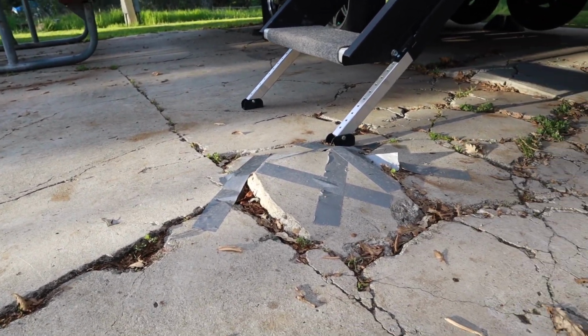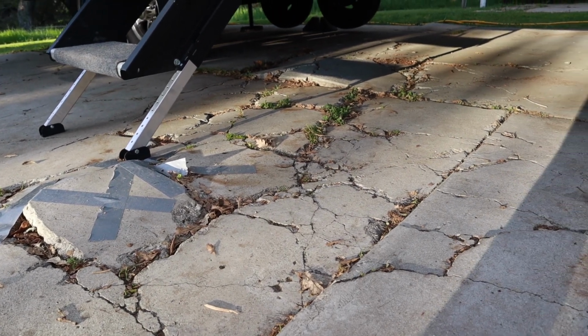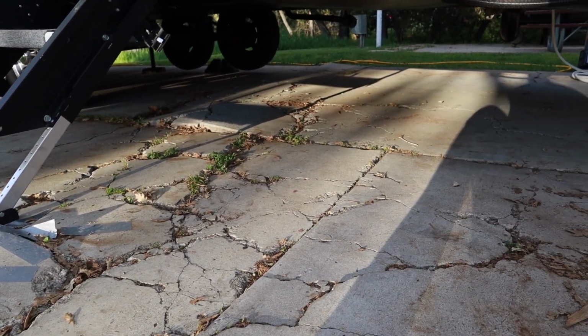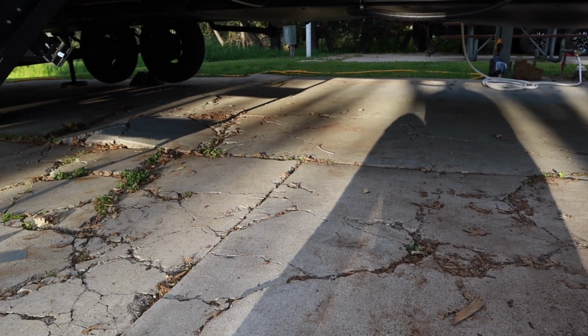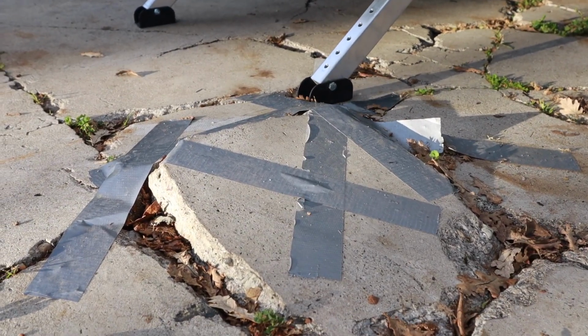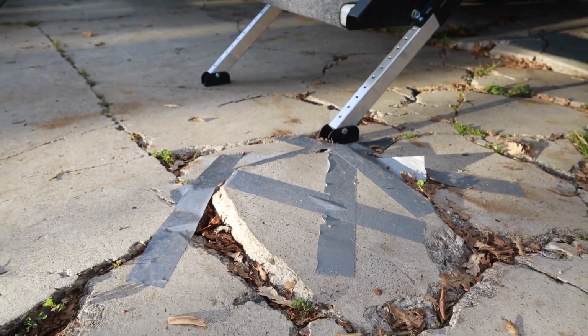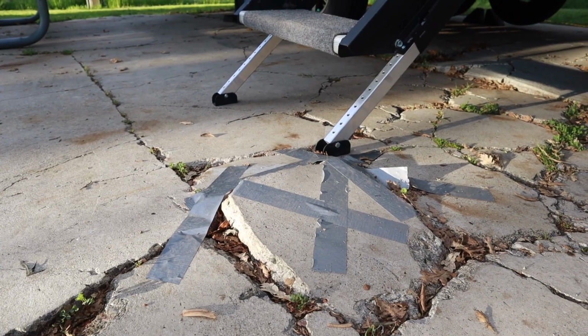This is the concrete pad at our site at Lake Cachuma. You can see it's not the greatest. My favorite is this duct tape part that's sticking up here. Not sure what that's for. It's not really doing much of anything, I don't think.